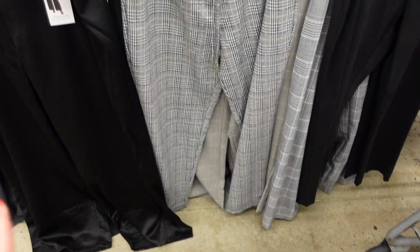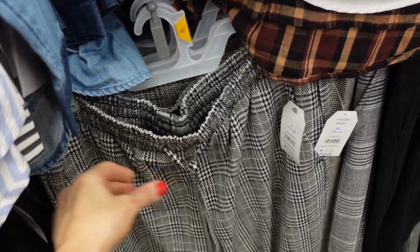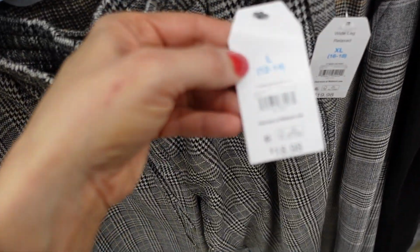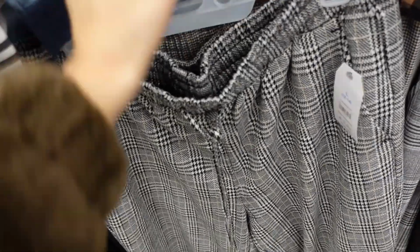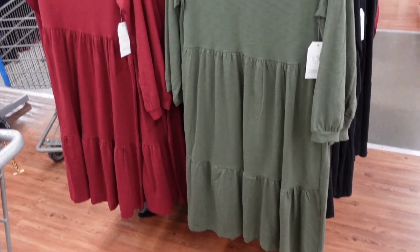Also have this pull-on black and white account suit style. This has that elastic waistband, drawstring, side pocket, straight through the leg. This is the slim commuter pant with trouser style pockets in the back. And they're $18.98.